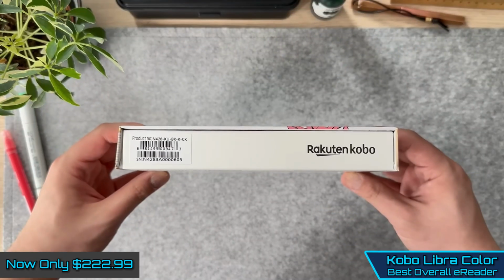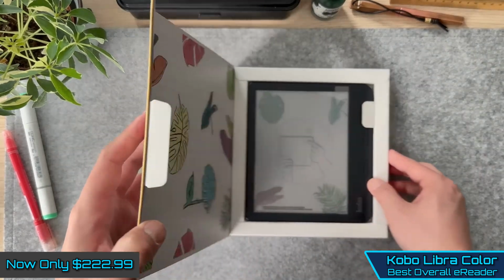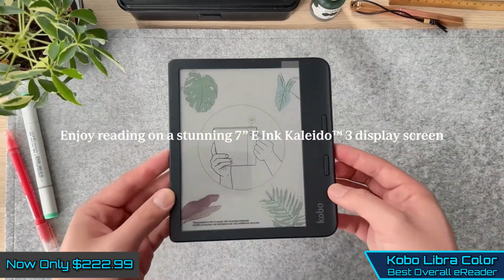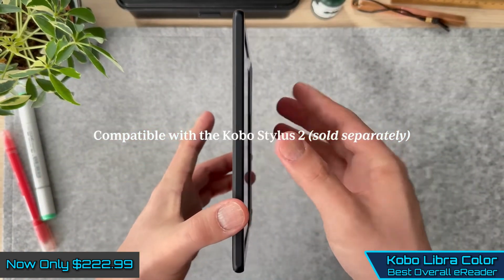Everything that we loved about the more premium Kobo devices is here. 32 gigabytes of storage, access to OneDrive, Pocket, and Kobo Plus directly from the tablet. And overall, it just does everything that we want it to do. So if there's one e-reader out there that we recommend above all else, this is the one to get.